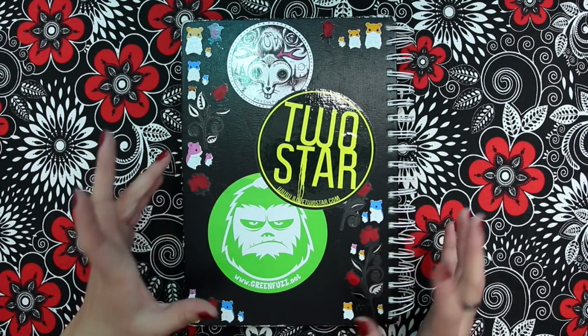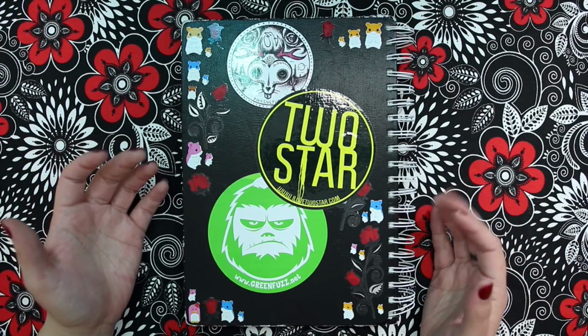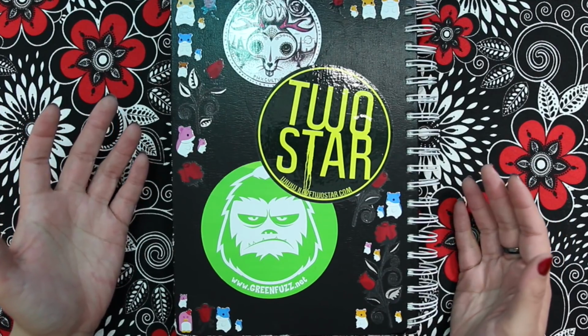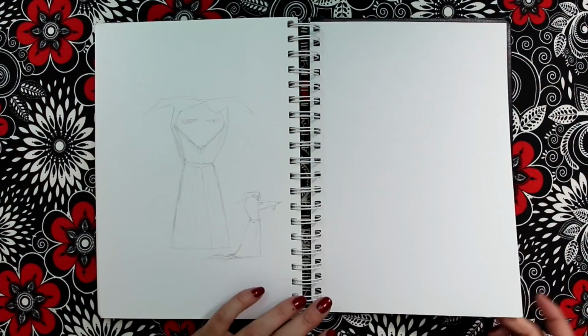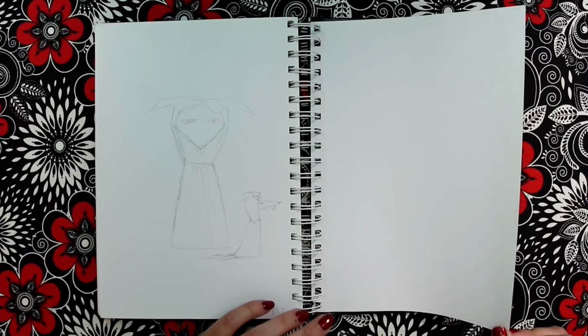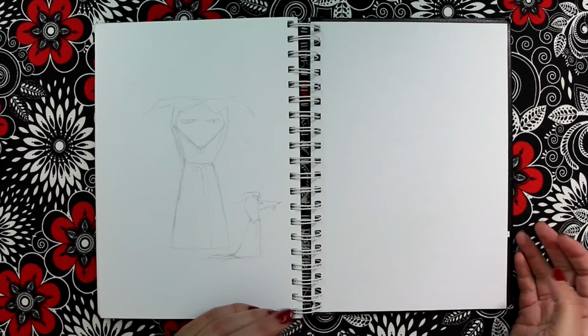Once again, when I made these sketchbooks, I didn't actually plan on showing them to anyone. I thought they were just gonna turn to dust in the back of my closet. So let's go ahead and see what's in here. I always try to avoid drawing things on the first page of the sketchbook because that comes in contact with the cover and I'm always worried that it's gonna get dirty.